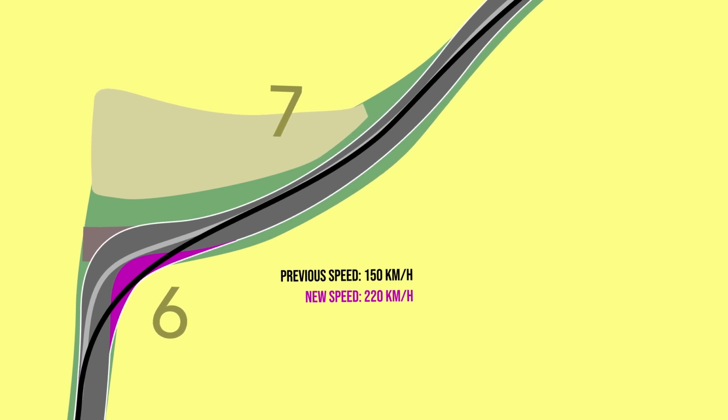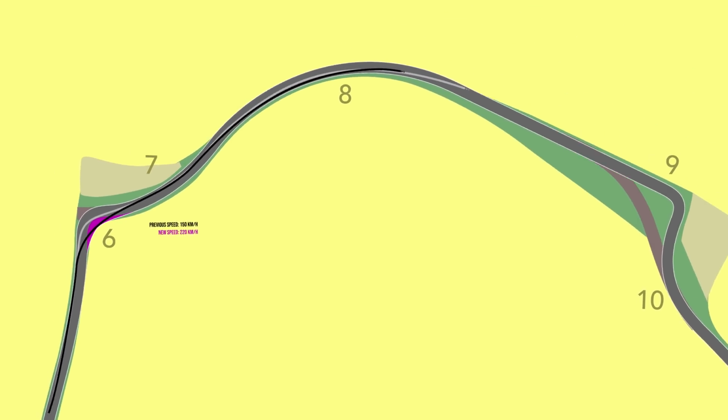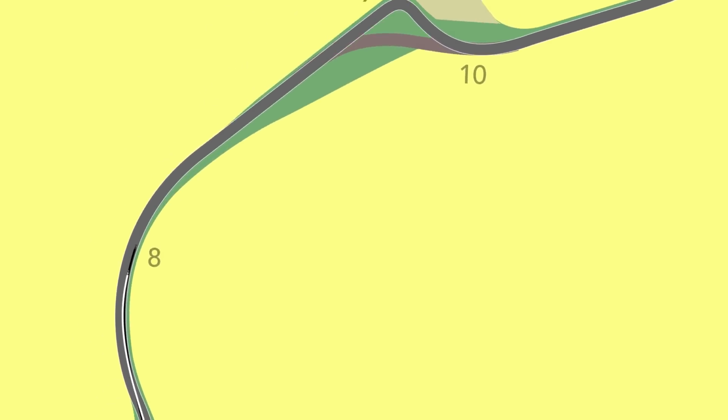Previously, turn 6 would kind of separate the cars a bit as they braked and squirted their way through navigating this part of the track before the run to the 9-10 chicane. But the organisers believe with the changes here, the cars can stay in hot pursuit out of turn 4, stay tight through turn 6, 7 and 8 before getting to turn 9.